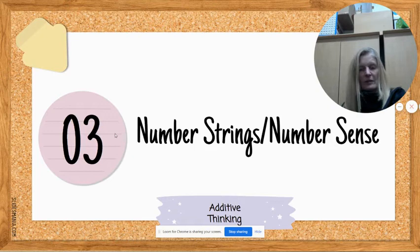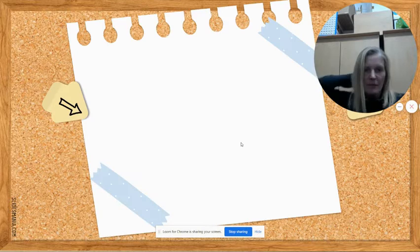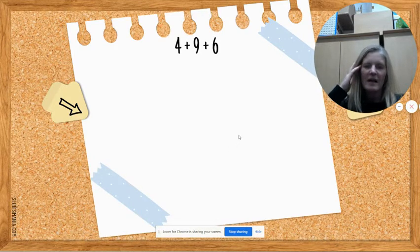So we've been talking a lot about number sense, number strings, and additive thinking over the last few months when I've shared my videos. Just to reiterate, I'll give one more example. Here's an example of a number string.